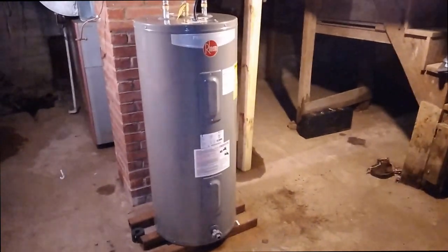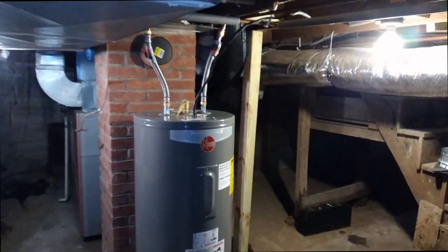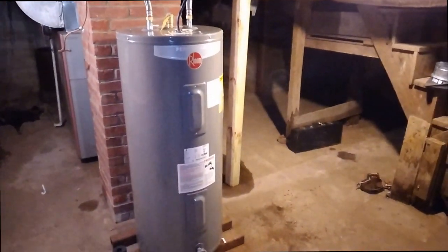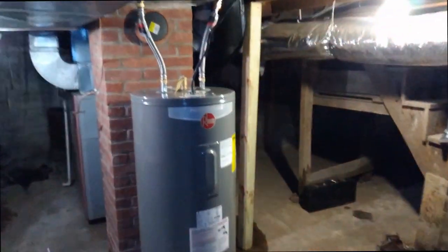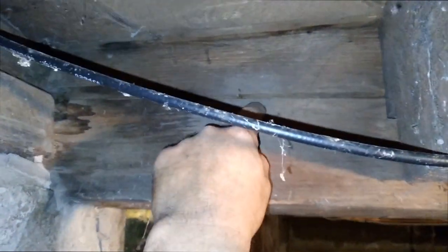Okay, the new water heater is in, and we're just keeping an eye on things as it fills up. And that's a very important time to stick around and make sure everything's okay. It's not the prettiest installation, but the reason for that is everything has to move a little bit because we're going to be doing joists down here. So stay tuned.